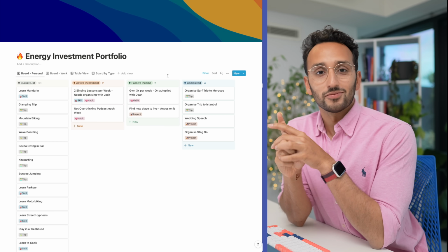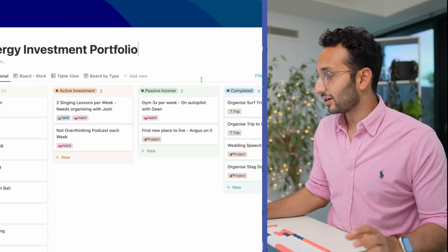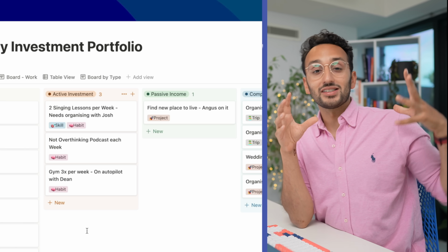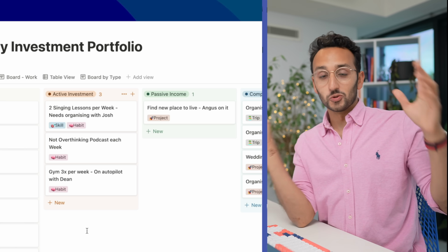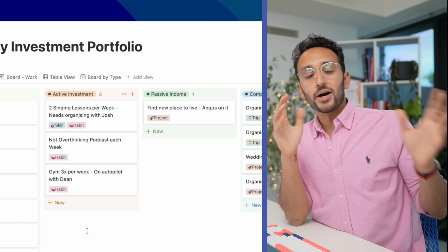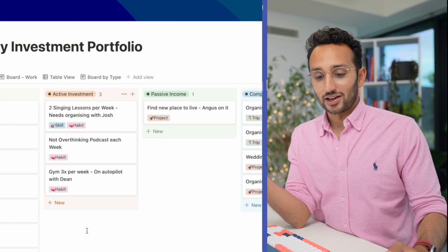The first one is gymming 3 times a week, but this is basically on autopilot because now I've got a personal trainer. When I didn't have a personal trainer, this was very much an active investment. I had to actively invest energy and brain space and mind space, motivational force, into actually getting to the gym 3 times a week. But now that I've outsourced that to a personal trainer, every week he's just like, all right, what sessions are we doing?